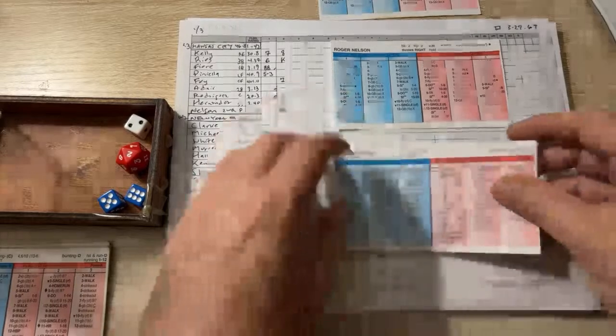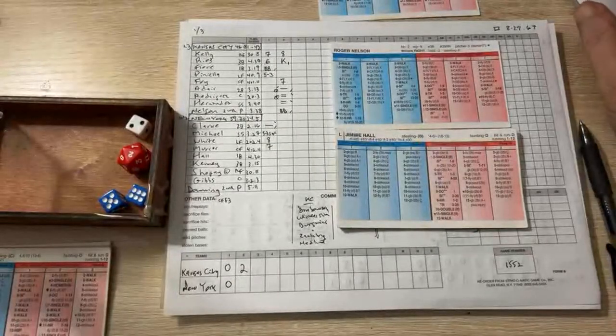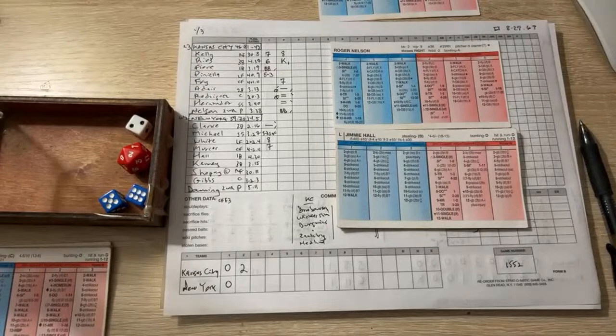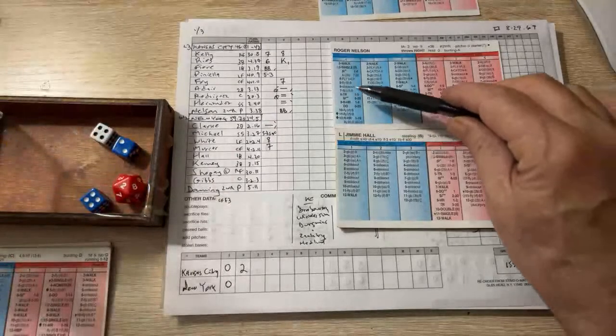It's going to be Jimmy Hall to lead it off. Hall playing first base today. Okay, Nelson is ready. Here's the windup and the pitch to Hall. 4-6. Left-handed, struck him out.